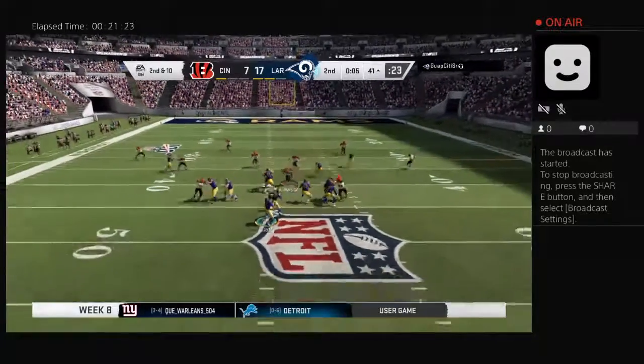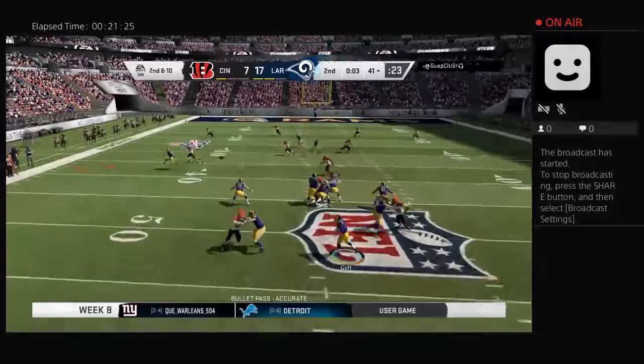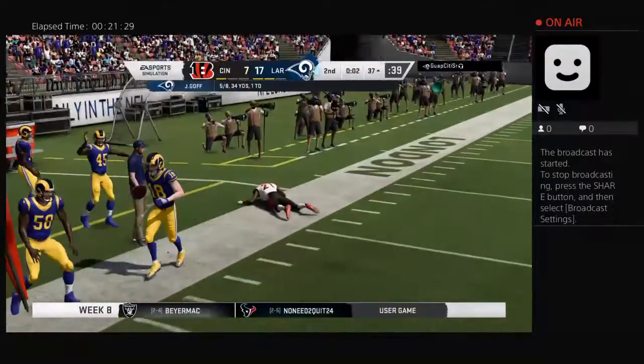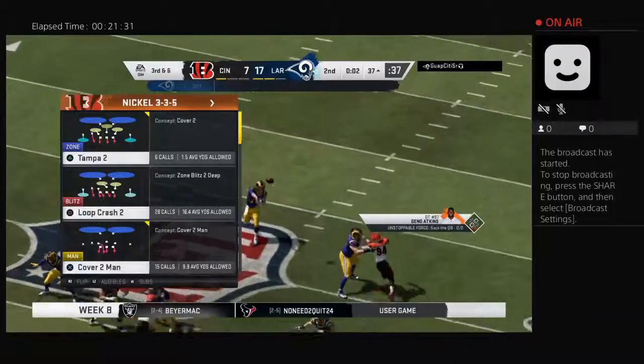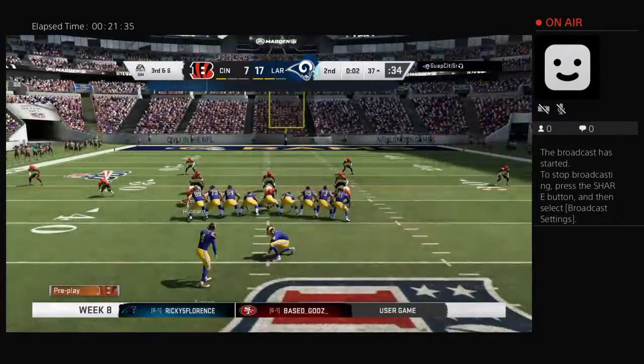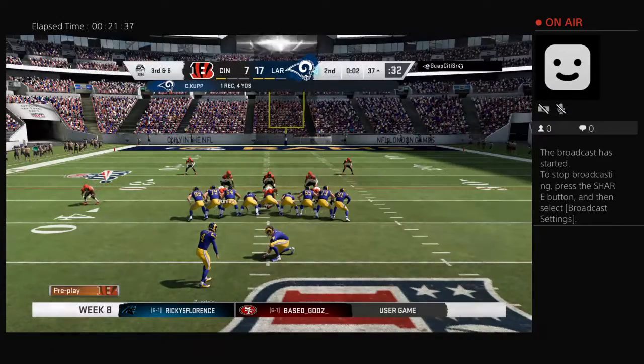Off play action. Here's Goff. Throw left side, complete to Kupp. And he'll go out of bounds after taking it a little further down inside the 40. 4 yards on the completion, and it sets up a 3rd down.